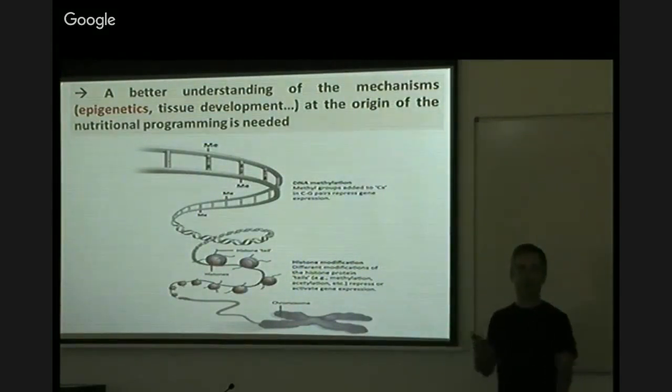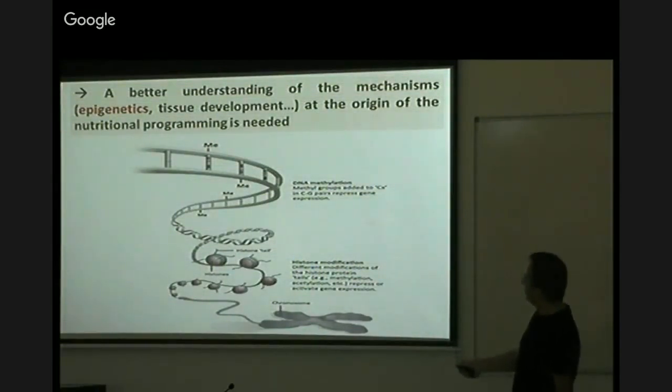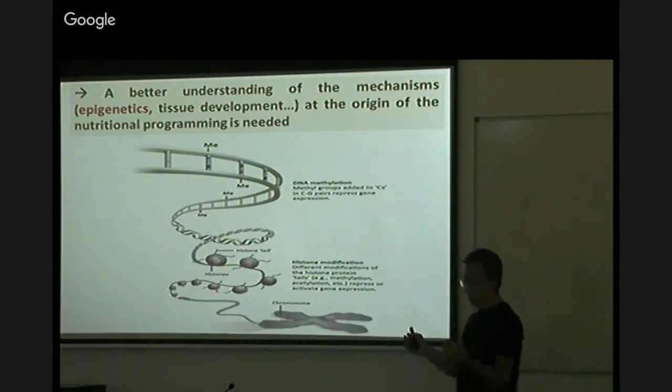But also, of course, one of the main mechanisms involved in programming is related to epigenetics. Just for some people that don't know, in epigenetics we have no modification of the genetic sequence. The only modification is related to some marks that we can have on the genome. There are two main types of marks. One is DNA methylation, and when you have methylation of DNA, for example, you have repression of gene expression. And you also have a lot of different histone modifications, linked to methylation and acetylation. These histone modifications can repress or induce gene expression. It's something that is very, very complex, but very, very interesting to be studied.